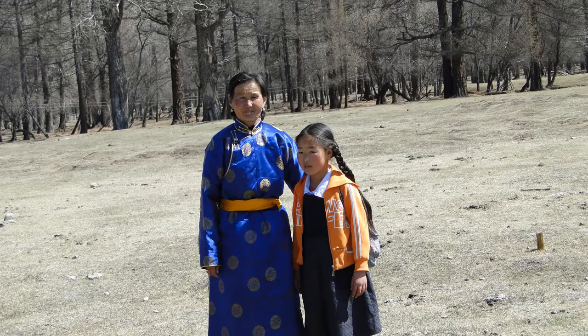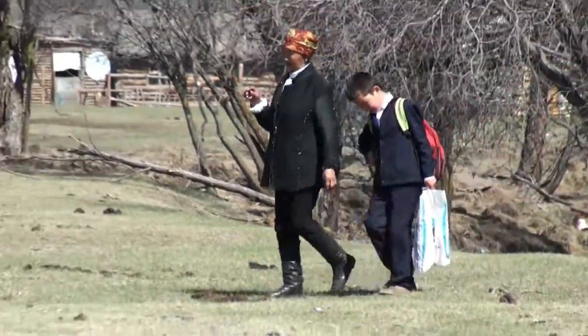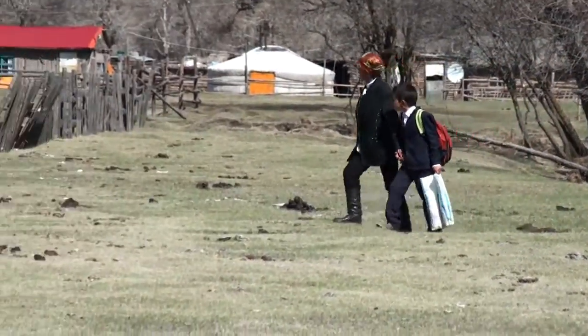The main religion here is Buddhist. There are, however, some Christians, but a small percentage. With young parents today out in the workforce, it's up to grandparents to take the children to school. And his mom is taking grandma.